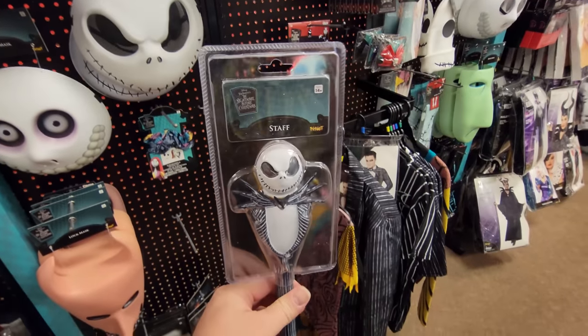Somebody's about to ring a bell. Okay, they already rang the bell. Anyways, this is a pretty cool Jack Skellington staff.